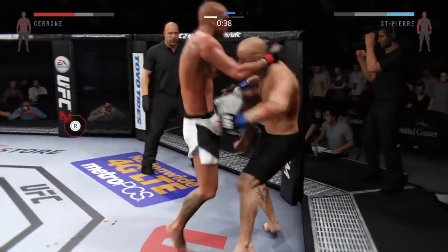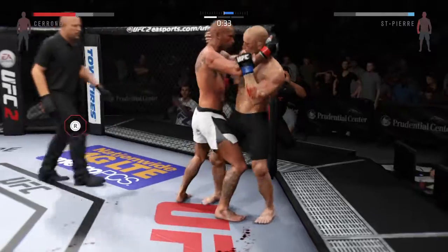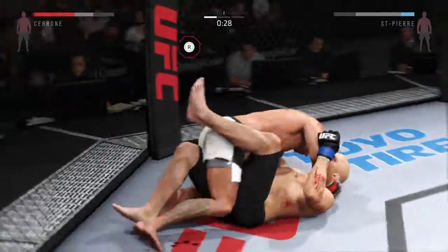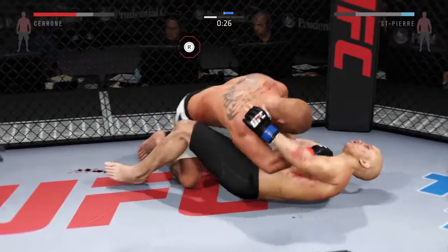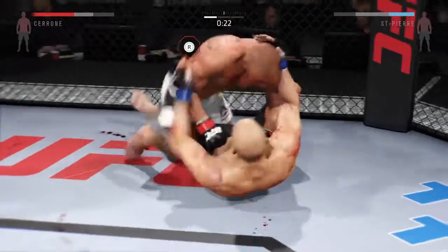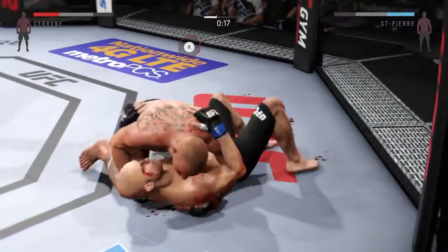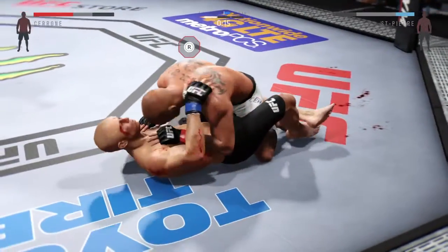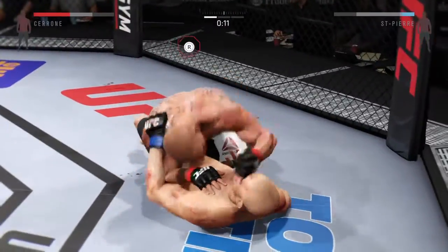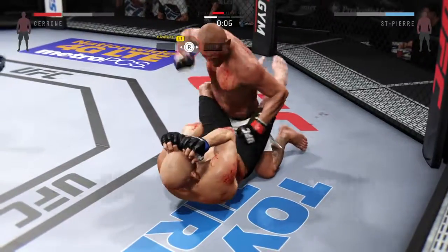Good clinch. Nice knee. 30 seconds now. GSP gets caught with the left. Full guard. Into half guard again. Good job by Donald. Moved into side control now. He's moved into half guard here, working from there. His opponent's pressed up against the cage. Nicely done. Half guard. He's posturing up here.